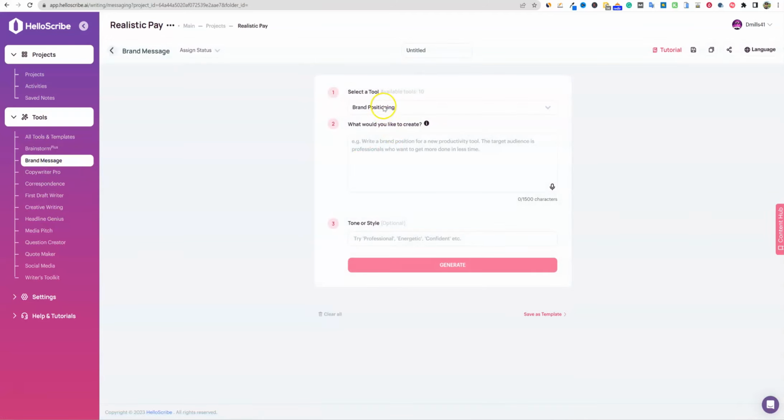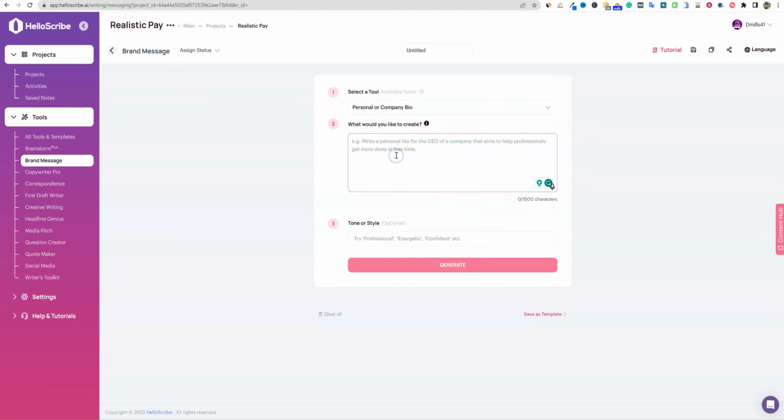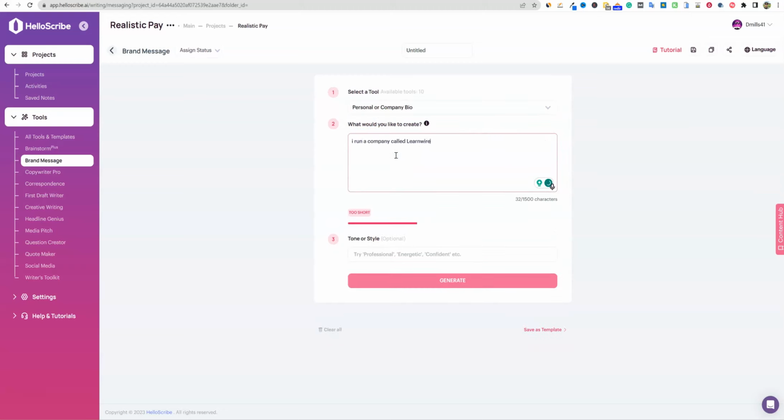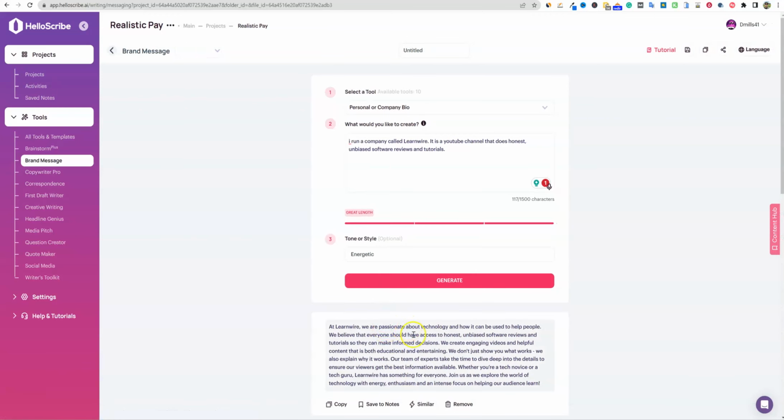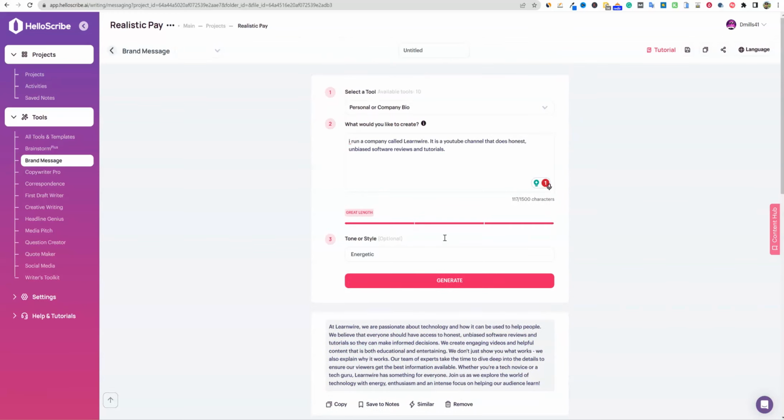Now you can go to brand message, and we can come back over here to select tool. Look at all these different personal or company bio. You can come over here and say, I run LearnWire, it is a YouTube channel that reviews, something like that, right? So let's just see. We can just come over here and just say, yeah, energetic, and then just say generate. So you can see there's just so much you can do with this tool. At LearnWire, we are passionate about technology and how it can be used to help people. We believe that everyone should have access to honest, unbiased software reviews and tutorials so that they can make informed decisions. We create engaging videos, helpful content, and so on. So it did really a good job writing a brand message right there.